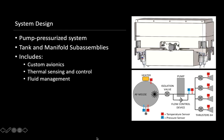So back to the Lunar Flashlight mission's propulsion system solution. Our design is a pump pressurization architecture that is essentially addressed through a tank subassembly and a manifold subassembly. The system as a whole also includes a custom suite of avionics to monitor and command the system. It has its own thermal sensing and control systems, which is super important for our choice of propellant, and it includes consideration to liquid management on orbit.